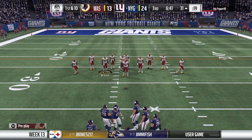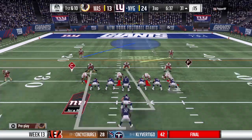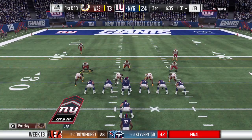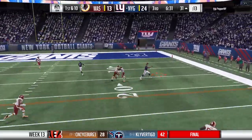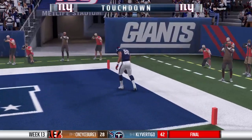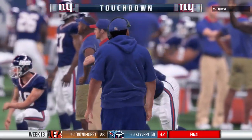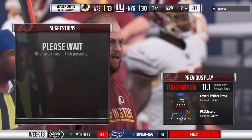Offense comes to the line now, 1st and 10. Here's Winston. Open man right side is Ingram. And all the way in. Touchdown, New York. Evan Ingram, his 9th touchdown of the season.